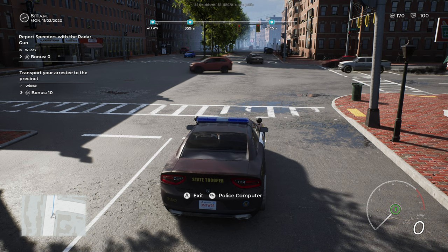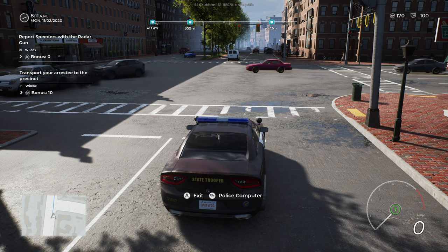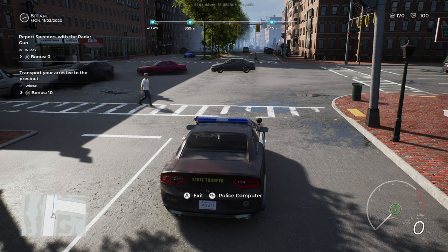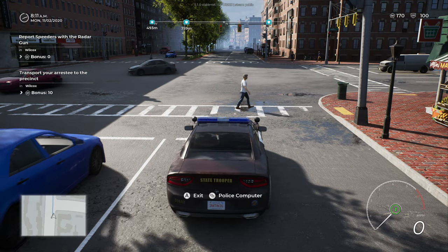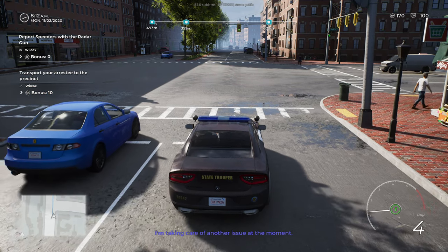Has been pretty anticlimactic so far. Hopefully, when we've taken this guy to the cells, we'll get a call or two. Because, yeah, in typical Police Simulator: Patrol Officers fashion, it gives you loads of calls whilst you're busy, and when we're probably done here, we probably won't get that many calls. So, yeah, it is what it is. Negative dispatch 10-6.